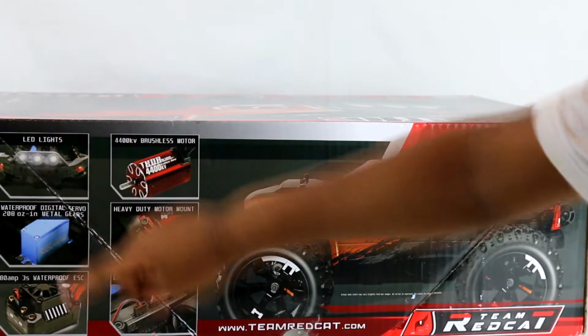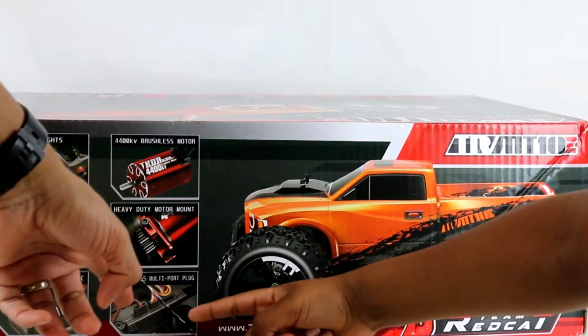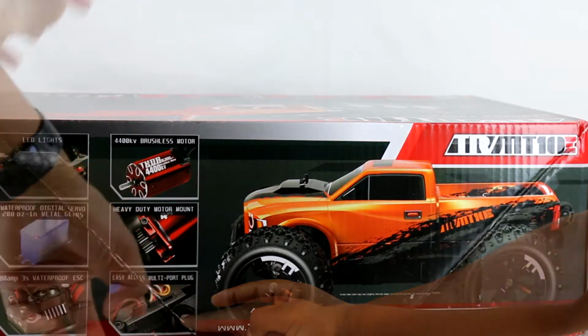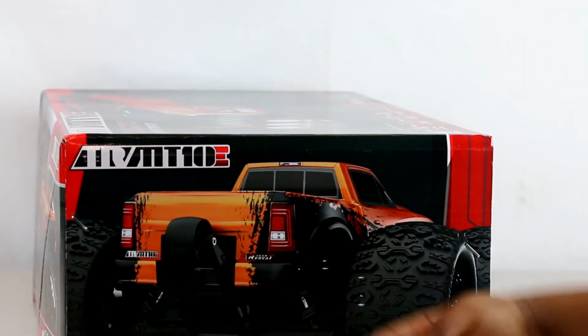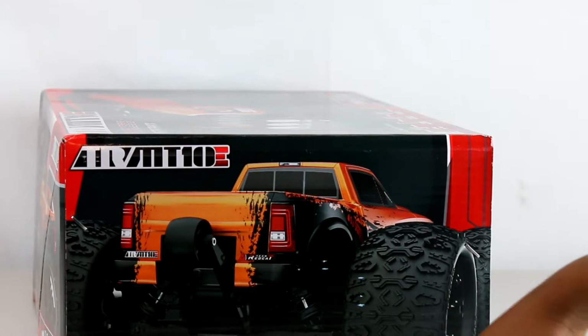So they're basically talking about how it's very easy if you want to put different components going to your receiver, very easy to access it from here. And lastly, more cool graphics, right? Right. We're gonna really like what this truck does. It looks cool from the outside, doesn't it?